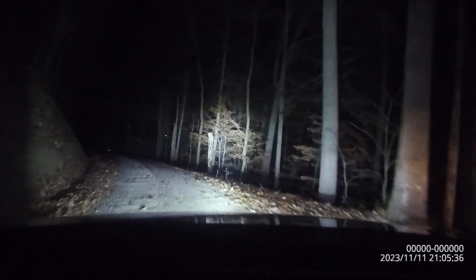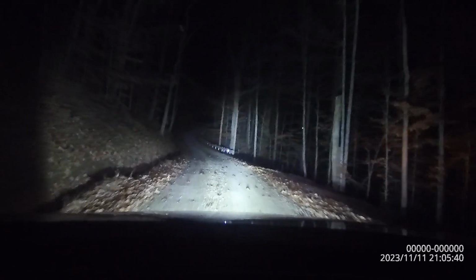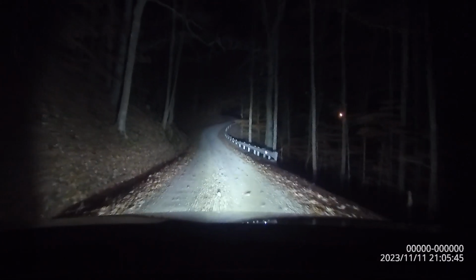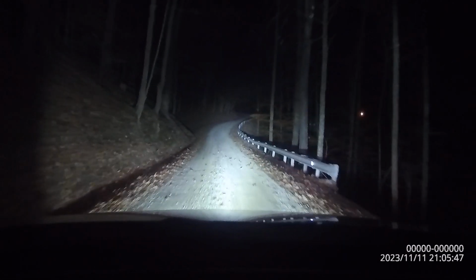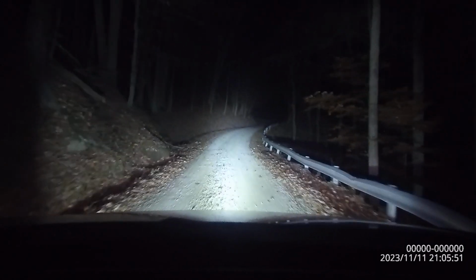Made it almost to the top of the hill now. Like I said, if you guys are going to come out here, you might as well bring an all-wheel drive, just for better luck. I mean, I had a front-wheel drive that did okay, but it definitely hesitated.